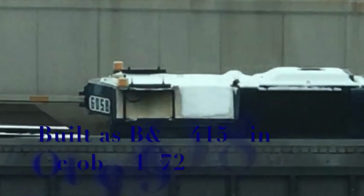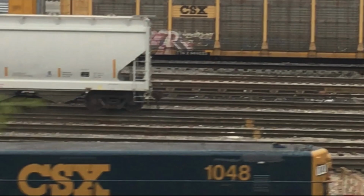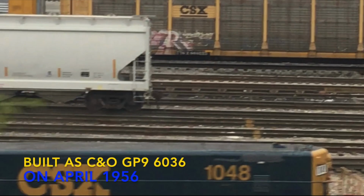7692, and another pair of GP38-2s, number 2514 and 2510. Next would be GP40-2 number 6058. Then we get to some of the rarest power coming up.